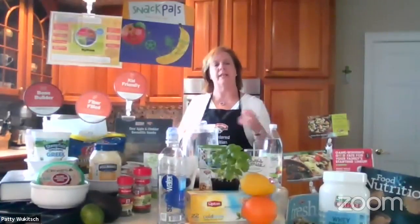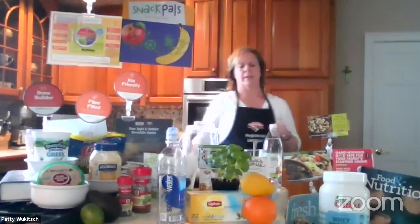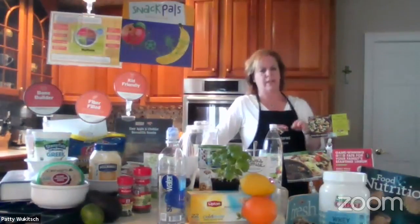The cannellini beans are excellent, and they're non-perishable, so having canned goods in your cupboard is always really important. Cannellini beans or chickpeas or garbanzo beans or black beans, whatever beans you like. I usually like to have a variety, as well as kidney beans if I decide to do some sort of a chili or something. But beans are going to be really important in that category.